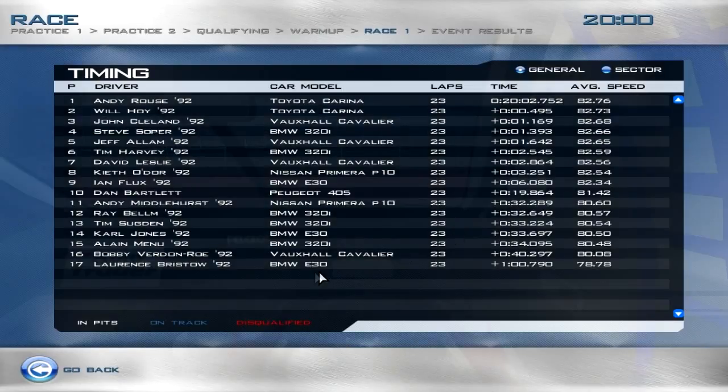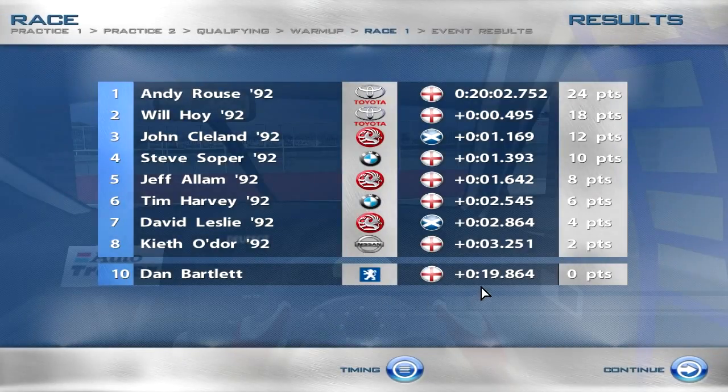Let's have a look at the timing. Lawrence Bristow was indeed a lap down on the rest of the field with an average speed of 78.78, so incredibly slow. Where was I? 10th. So I had 81.42, so I was basically middle of the pack. But oh well. I did actually make up. I was 19 seconds off the pace. I was 23 a couple of laps before the end. So I did actually make up a lot of time at the end of the race, but I think they might have been catching up to more back markers at that stage.